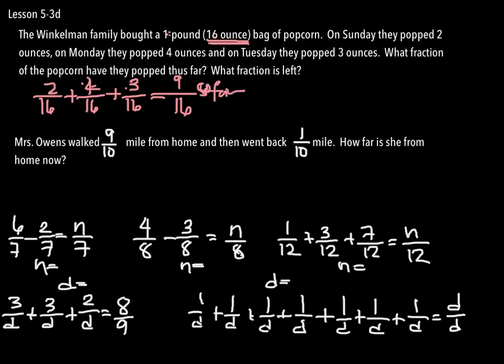Now, what fraction is left? We're going to take what they started with, which was 16 ounces out of 16 ounces, and now we're going to subtract 9/16. And what we're going to get is, we know our denominator is going to stay the same, which is 16. 16 less 9 is 7/16 is left.